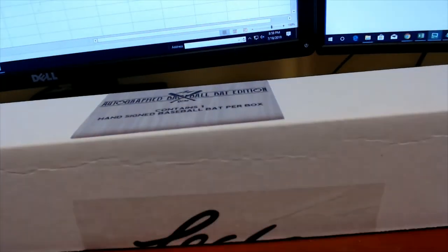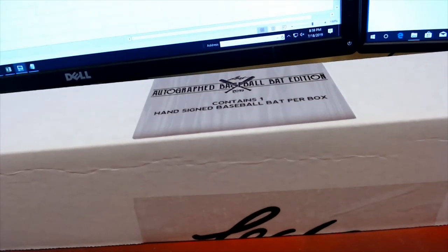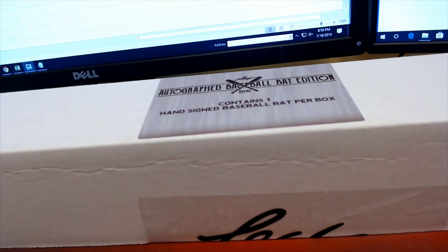Man, I have pulled some pretty bats. I'm telling you, man, I have pulled the most pretty bats out of that prize. We should definitely do some more. All right, guys. Good stuff. That is Leaf Autograph Bat 2019. And that was number 109. Let's save that for YouTube.